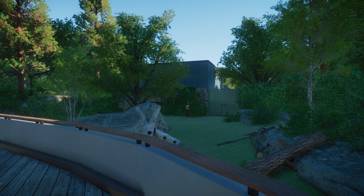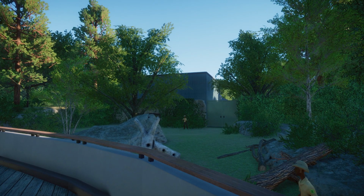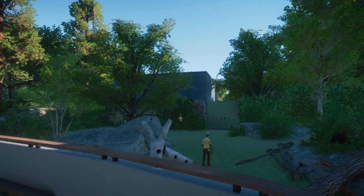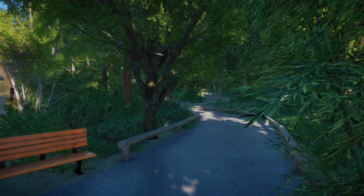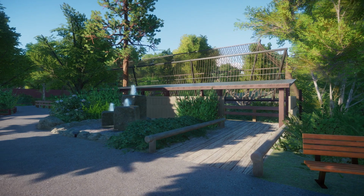Back there, I have some backstage buildings. We're gonna check that out later when we come around. And that's the end of the Asia Trail, actually, but we're gonna keep on going.